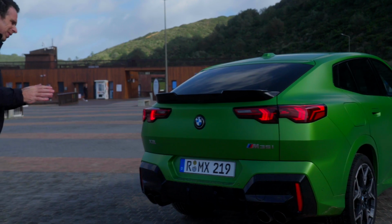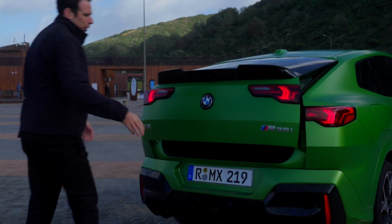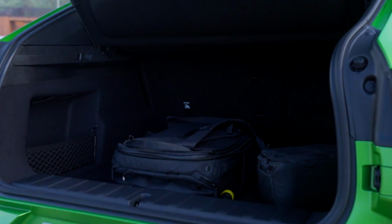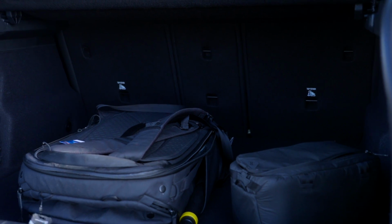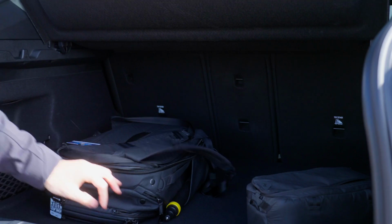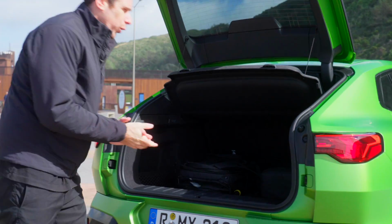So definitely not ideal. Trunk space, we've talked about this in the past. You even see the trunk test. More space than before. Of course, it's not as big as an X3 or an X5, but it's comparable to the X1, for example. I don't have a lot of bags to show you, but you can see it's quite spacious. There is additional room underneath there, so you can store quite a few things.